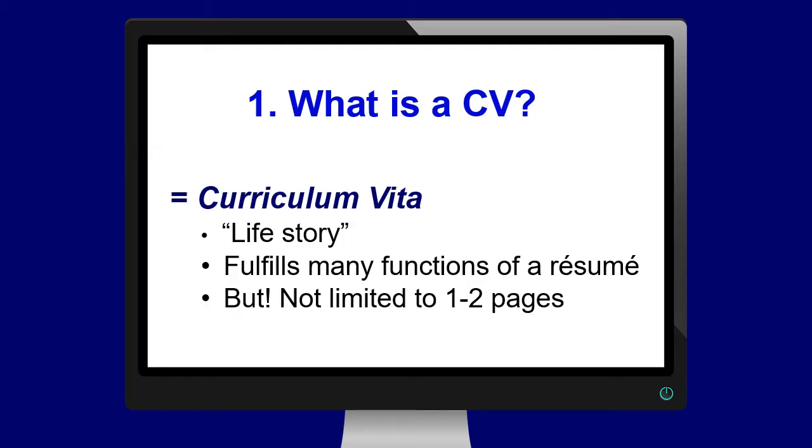A CV, short for curriculum vitae, roughly translates in Latin to life story. Outside of academia, many professionals use resumes to communicate their credentials and potential to prospective employers. In academia, things are a little different. The CV fulfills many of the functions of a resume, but instead of showcasing a person's most recent or significant accomplishments in just 1 to 2 pages, in the United States, CVs traditionally are not governed by those strict page limits. Therefore, they tend to be more expansive and provide a more holistic and detailed picture of a person.